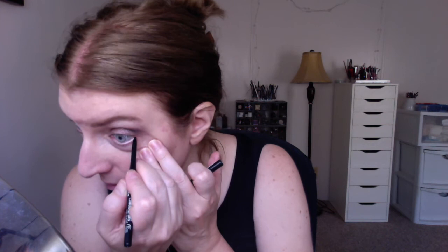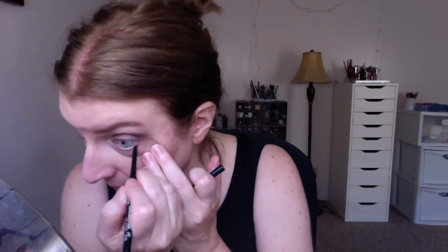Okay, whenever I'm doing these types of colors, I like to use a black eyeliner. 9 times out of 10, I like to use a black eyeliner. I don't know, I just feel like it really makes everything pop. So this is Essence Long Lasting Eyeliner in Black Fever.